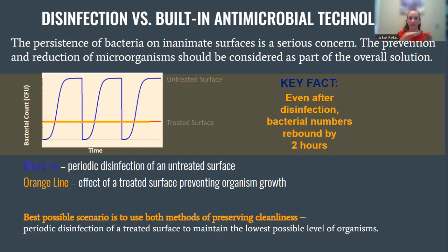So if you can treat the surface with an antimicrobial, then it lessens the growth. It doesn't allow those things to grow over time. It doesn't allow them to multiply. Therefore, right when someone touches it, you're going to have some bacteria there, but over time, 24 hours or less, it levels back out to nothing and continually drives down the number of bacteria on a surface.